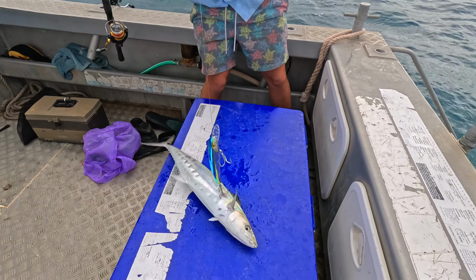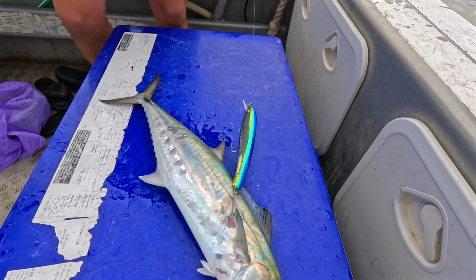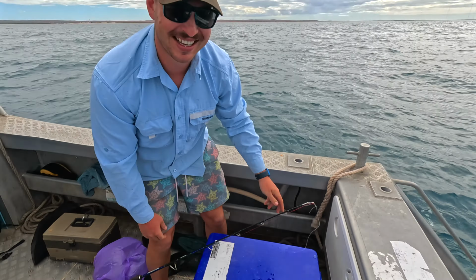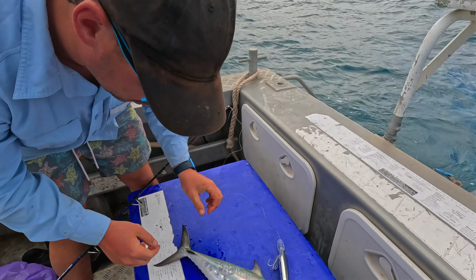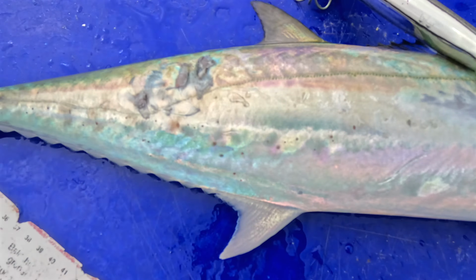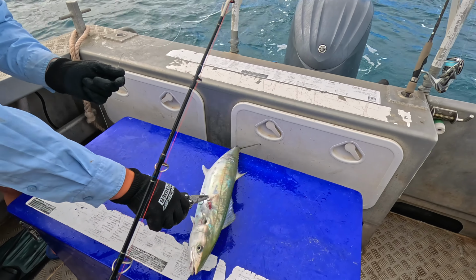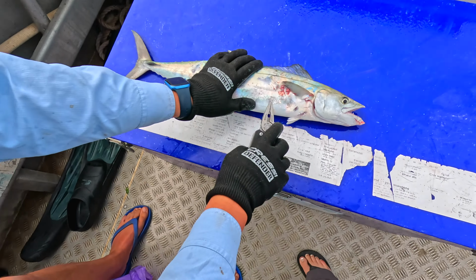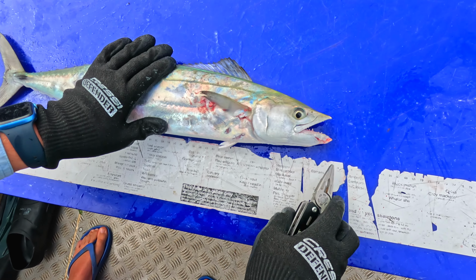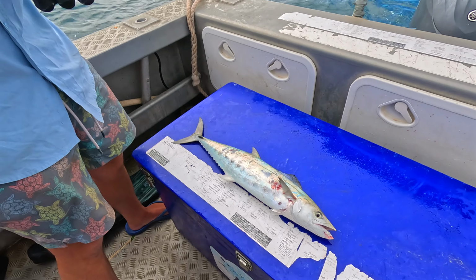Yeah. Look at that. Yeah, I've got it right. I didn't even get it. I've got it on the side. That's why I had that real sluggish feeling. That's epic. How big's that one? I don't know. I'll get the gloves. Got it. Right there. 58 centimetres. Nice. Sick. Very good. So you want to keep him?